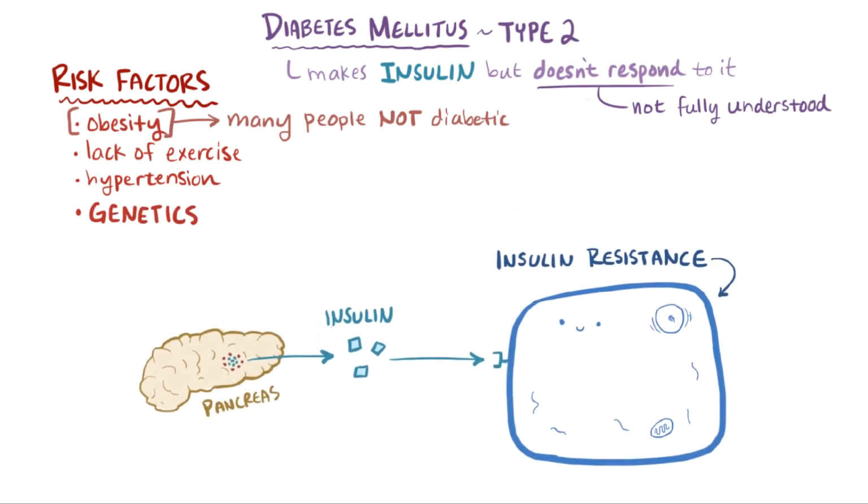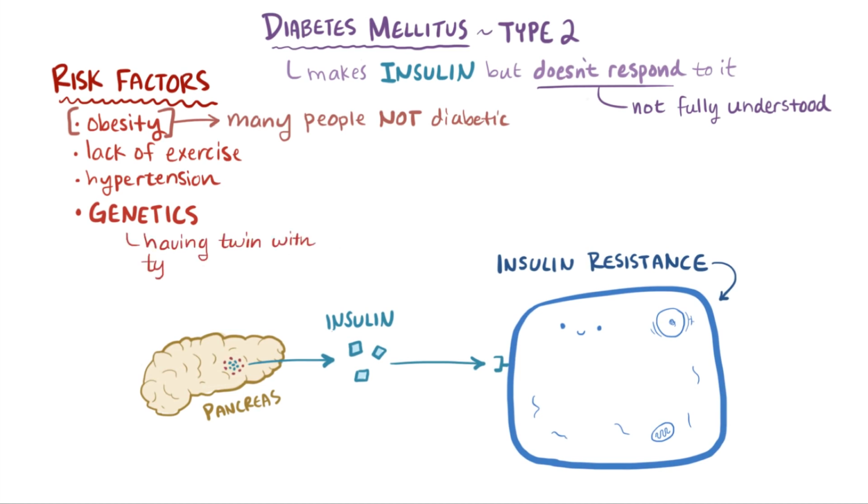We see this when we look at twin studies, where having a twin with type 2 diabetes increases the risk of developing type 2 diabetes, completely independent of other environmental risk factors.